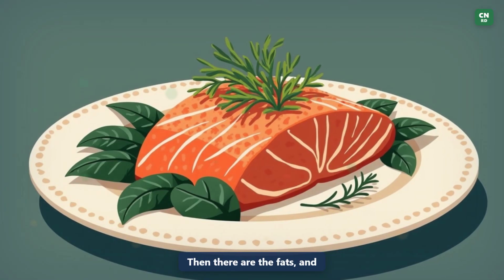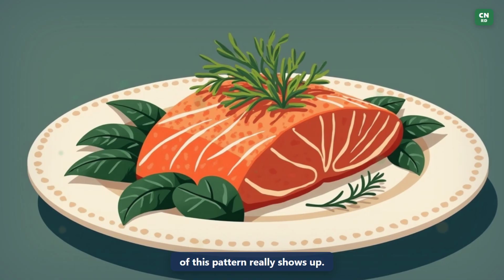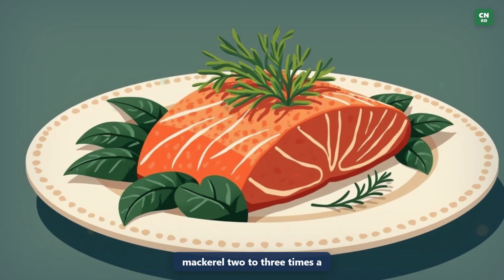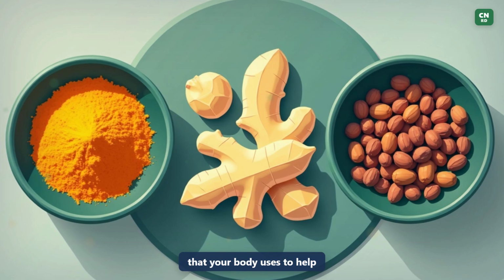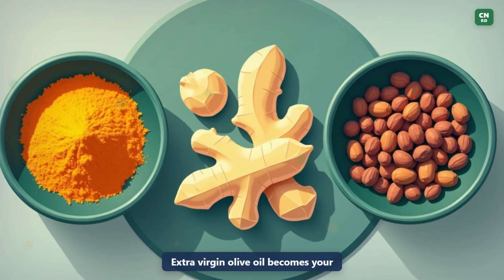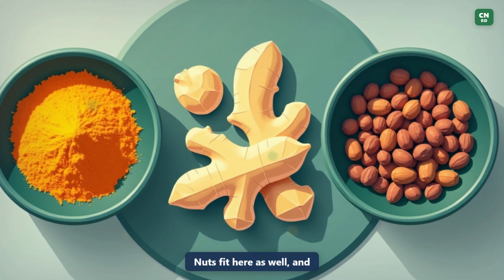Then there are the fats, and this is where the Mediterranean flavor of this pattern really shows up. Fatty fish like salmon, sardines, and mackerel 2 to 3 times a week gives you the omega-3 fats that your body uses to help resolve inflammation. Extra virgin olive oil becomes your everyday fat, a couple of tablespoons a day for cooking and dressing.